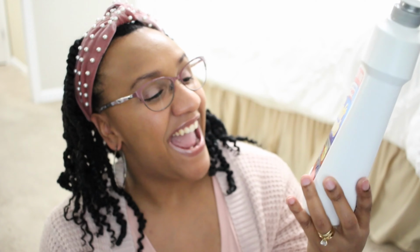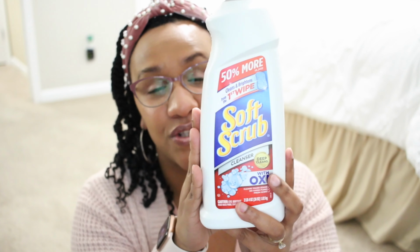Now this one is my favorite because it actually smells like laundry, you guys. And I use it to clean my sink, and sometimes I use it to clean the tub, and when I used to use toilet brushes, I would use it inside the toilet as well. But this works great and it smells like laundry, and I definitely recommend it. I buy the big bottles like this, and I get this from Target.